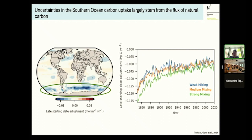So this is also why our estimates in the Southern Ocean are very difficult to make at the moment with models. Ideally they would all start before 1850, but then model centers need to redo the spin-up, and that costs a lot of money as well in terms of computational costs.